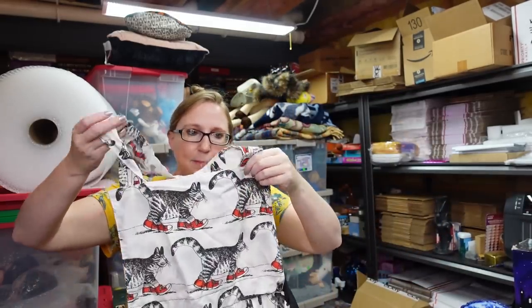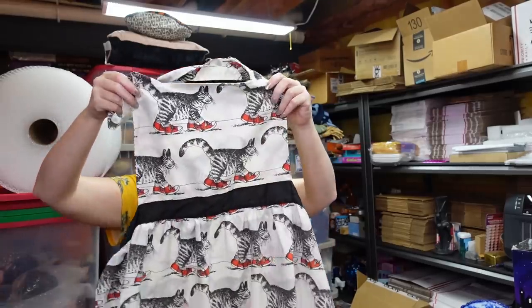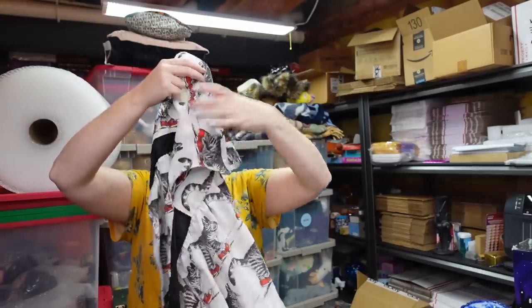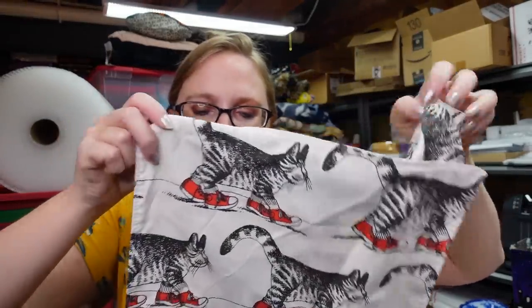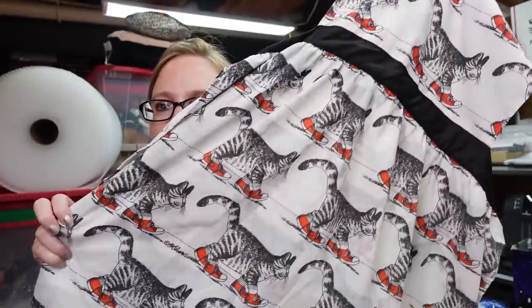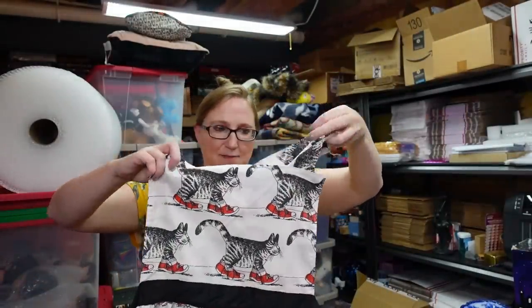I got this really cute apron. This is handmade, someone made it with that fabric of that bee climbing cat with the red sneakers. So super cute. I absolutely love this.